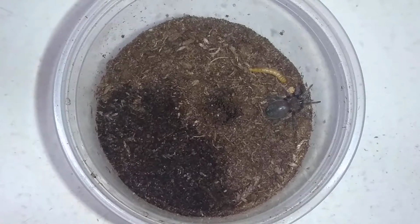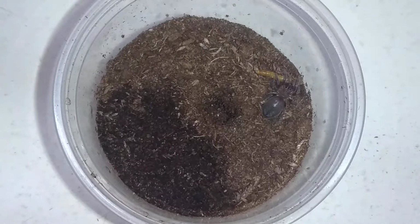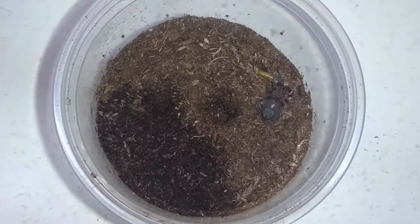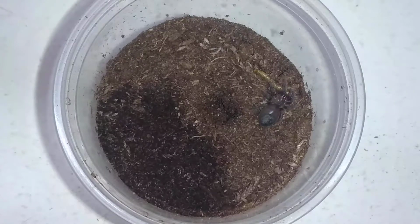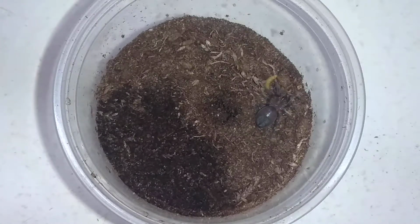So this little guy is the one that I got as a freebie from Nature's Exquisite Creatures. It has molted once since I got it a couple of months ago. I don't know, is it hungry or not? Looks like it's trying to take the worm. Yes, there we go. Alright, so there is one tarantula feeding. Let's move on.